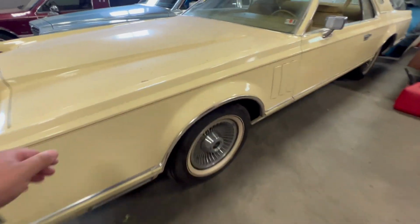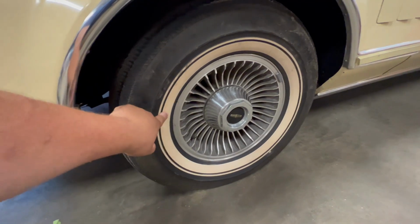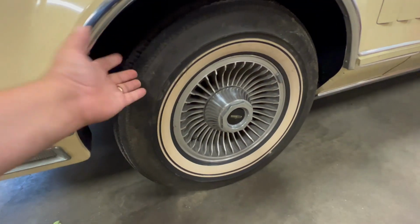So now the question is, what's next? What do I do with this thing? I didn't even know where to start really, but I do know I have to get a set of tires for this car. And one thing I want to do, because this car still has the original tires, is I want to keep this signature white wall, the wide stripe and then the thinner ring around.